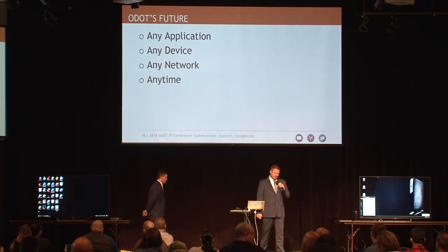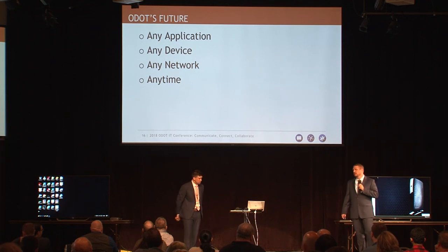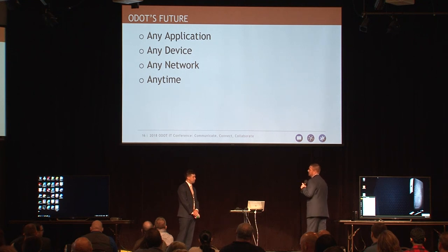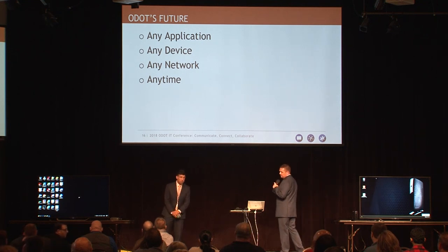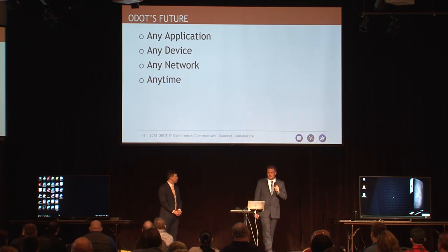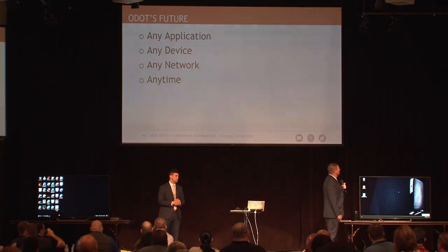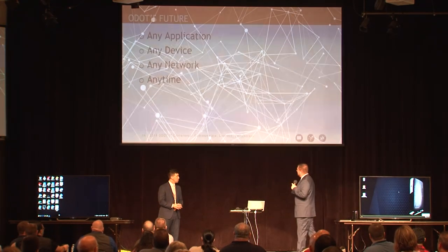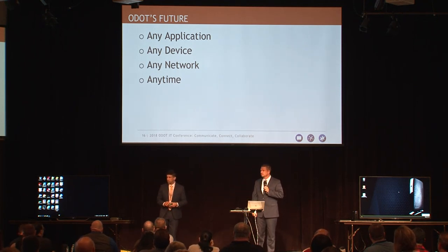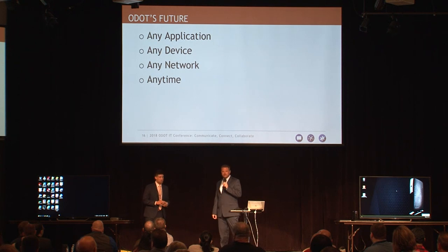All right, so we're moving on to Citrix. What does ODOT's future look like for endpoint computing? Charles's main goal when he came to us a couple of years ago: any application, any device, any network, any time. That's really what we've strived to get to in the past. Unfortunately, we haven't got there yet with the products that we currently have. So that's basically why we're looking at Citrix. With that, we're going to pass it off to Jose, I believe, and we'll be back up here shortly.